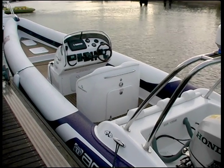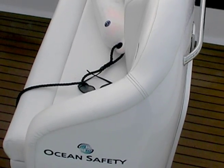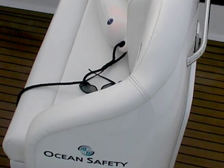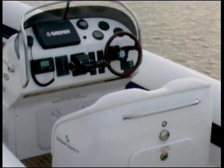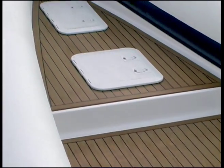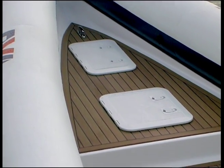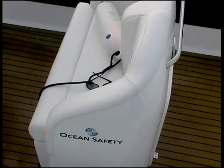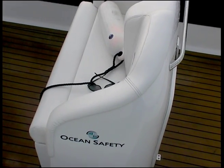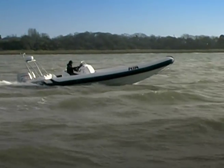The 2 seats hug you. The driver's and the navigator's seat do hold you in place, with wrap-around sides. And there's a very large locker set into the back of the seat, which is very practical for storing stuff. Forward, there are 2 lockers under the deck. These are very large too, and I thought the driving position was very good, except you can't really stand very easily because the seat back catches you in the back of the knees, so you really are having to sort of sit at this helm position.